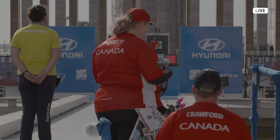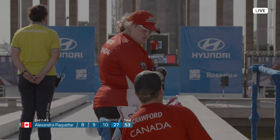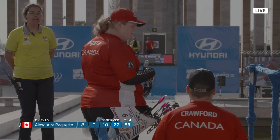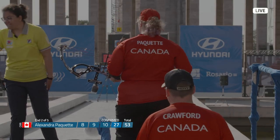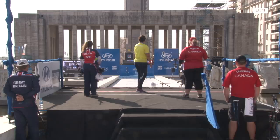He's looking quite relaxed. I think the coach plays a bigger role in the individual matches. Definitely. It's that bit of comfort when you come back from the line, have a little discussion, talk about the arrows that have just been. If sight changes are made, for example, Paquette's coach is probably telling her a couple of clicks left just to compensate for those arrows.